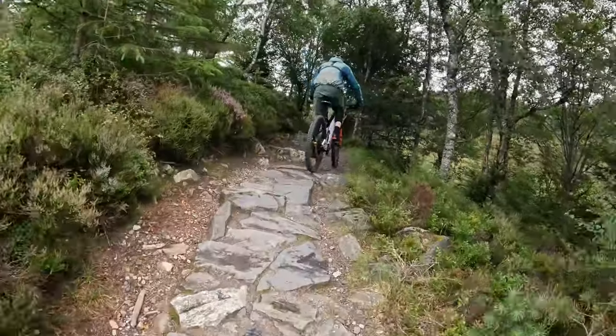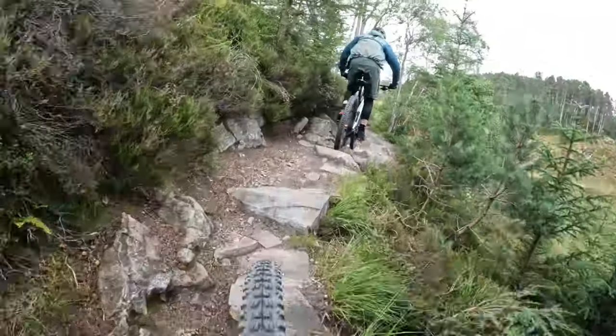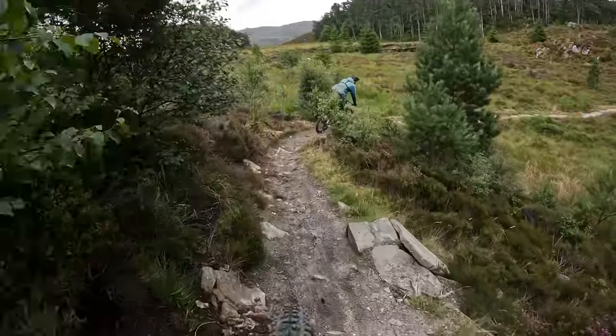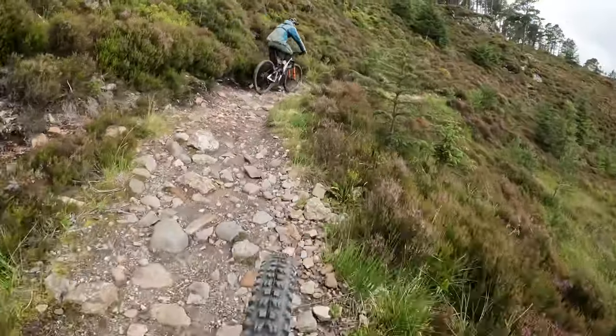Up a fire road, you can follow the fire road all the way to the top, which is what we did. There is a black and a red at the top of the fire road, which has some tricky rocky features on the way up there, as you can see from this footage of video. Once you get to the top, you can choose black or red, make your way down to the fire road, and then loop back up to do the other one.